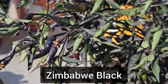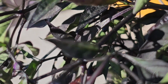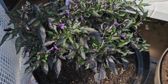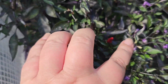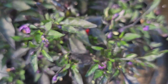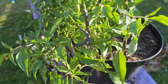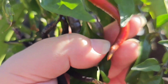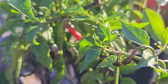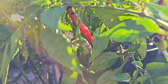I've got plenty of chilies on my Zimbabwe black plants now. And you can see some of them have even turned red. Now these Zimbabwe blacks are actually very true to form, even though they were grown from seeds that I collected from my own chilies. However, this one is definitely crossed with something, because the leaves are green and the chilies themselves are very long. So although it's harvested from a Zimbabwe black, you can see it's going to be quite different, and I'll be looking forward to trying one of these.